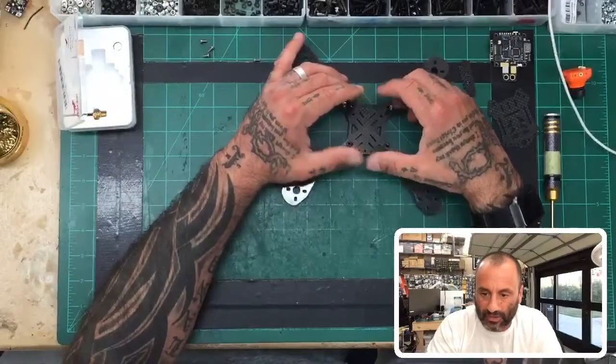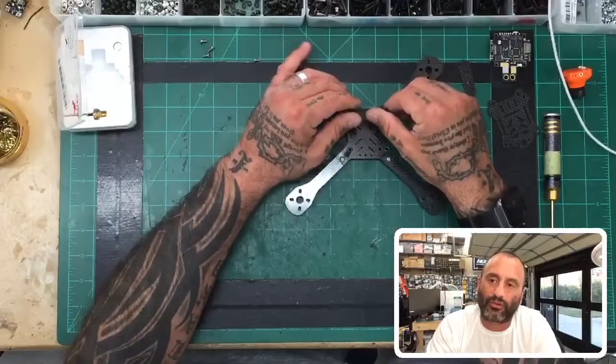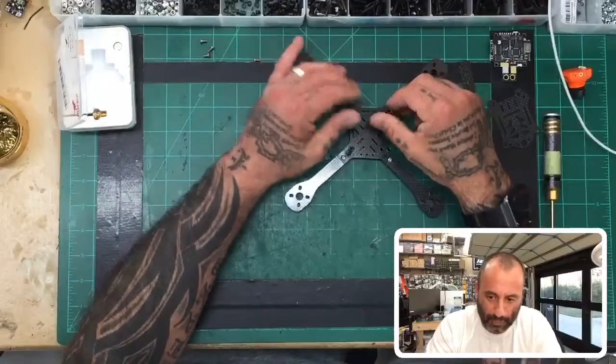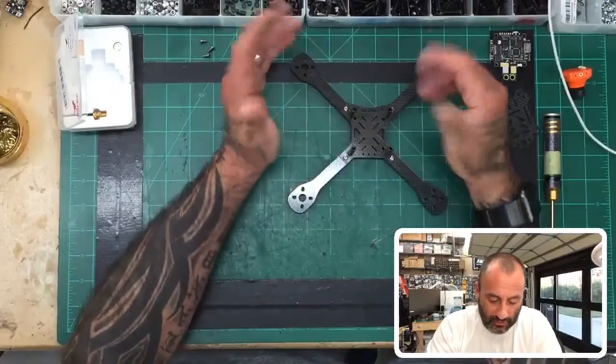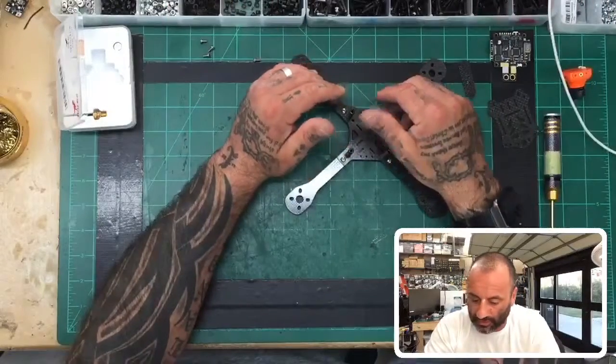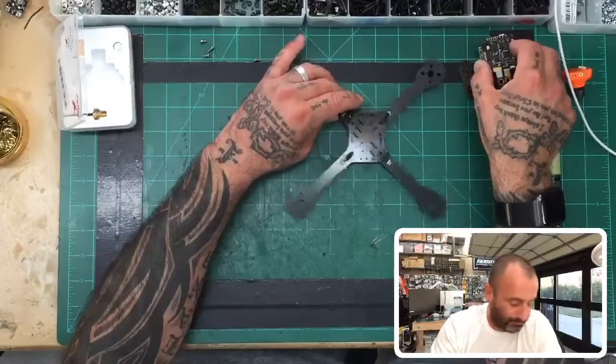Sean, I'm looking at your comment here. 3 to 6S is probably, I was just about to say that I don't think you're going to go past 4S with some of these builds, only because it's really going to depend on the motor that we're going to use. But hey, for the sake of it, we can just get started and see where we're at, and then take it from there. All right.